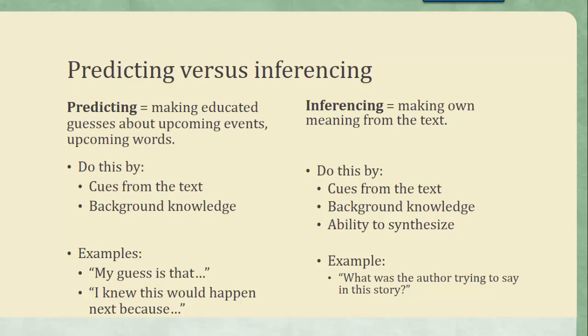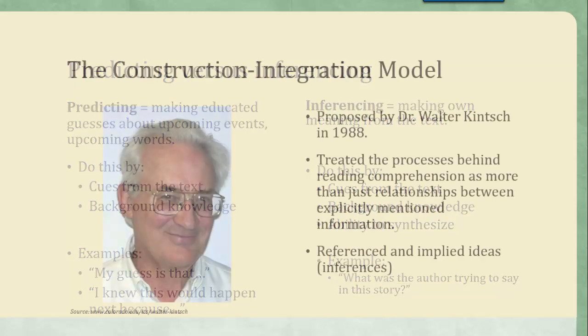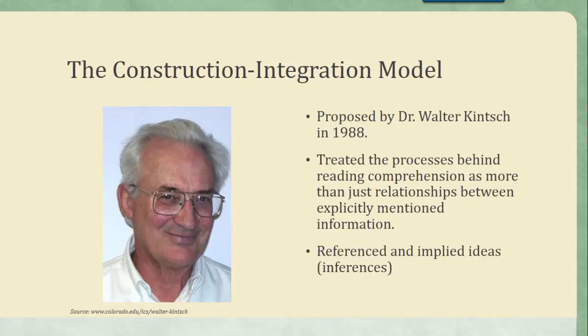So yes, it's kind of a subtle difference in a way, but I wanted to talk about this because the construction integration model really delves into the process of making inferences. Let me show you what I mean. The construction integration model was proposed by Dr. Walter Kintsch in 1988. Dr. Kintsch works at the University of Colorado at Boulder, and he is still publishing his work on cognition.